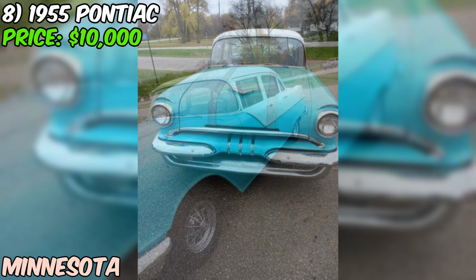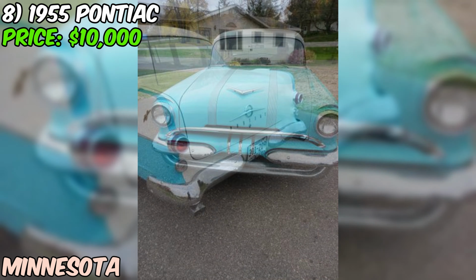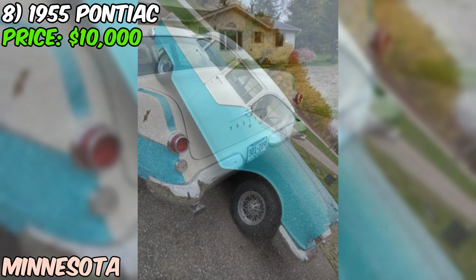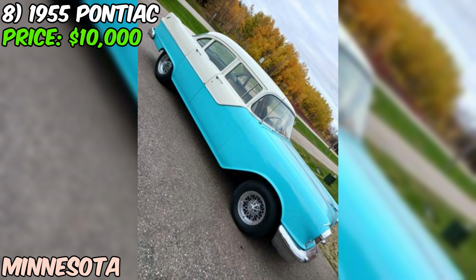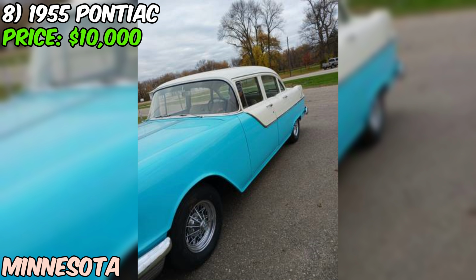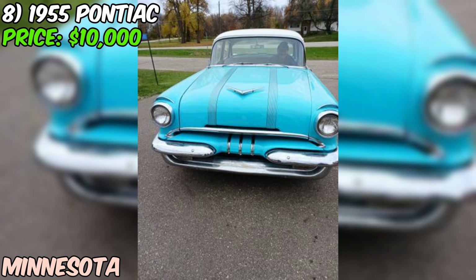Now, let's talk about the condition. The seller has listed it as good, which is always a positive sign. They mention that the inside door panels have been replaced, which is a nice touch. And based on the photos, the interior looks to be in pretty solid shape overall. The exterior is a clean white color that really makes all the classic lines and chrome pop. It's the kind of look that never goes out of style, and it's sure to get you plenty of compliments at car shows and cruise-ins.